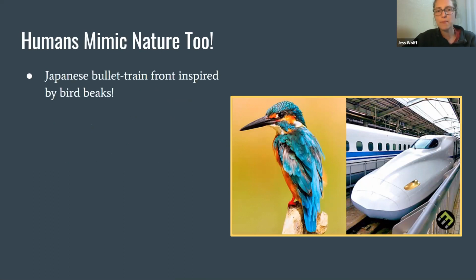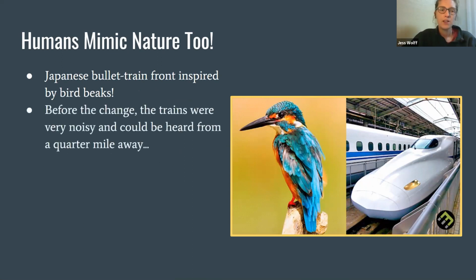So this is a Japanese bullet train, and the front of it has actually been designed off of the kingfisher beaks. So before the design was changed, they were more rounded, and the trains were super, super noisy, and they could be heard from about a quarter mile away. But one of the designers, I believe he was a pretty avid bird watcher, was observing a kingfisher dive into water, and he noticed how the water displaced and allowed the bird to dive down and get fish.